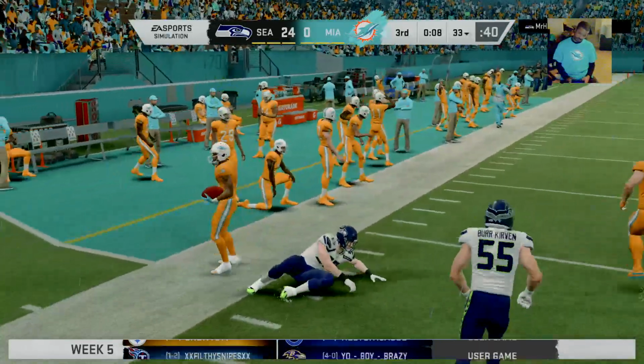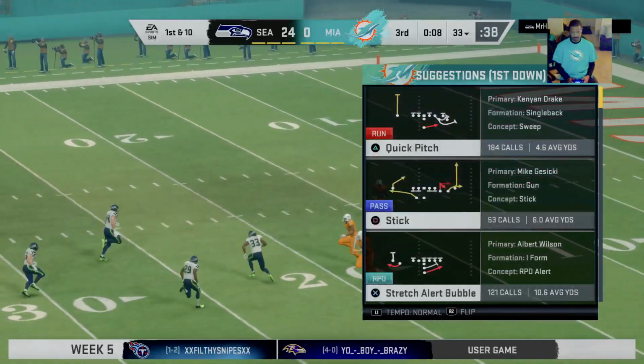And a good effort on the return there. Gets him across the 30 to the 33-yard line.